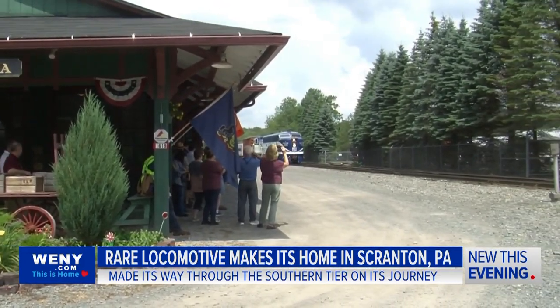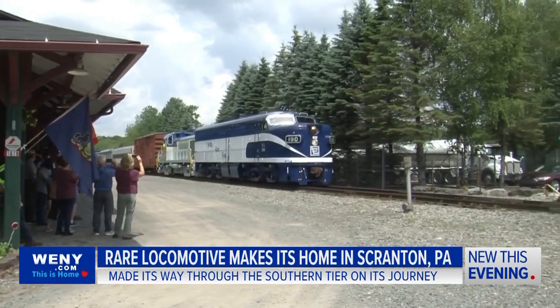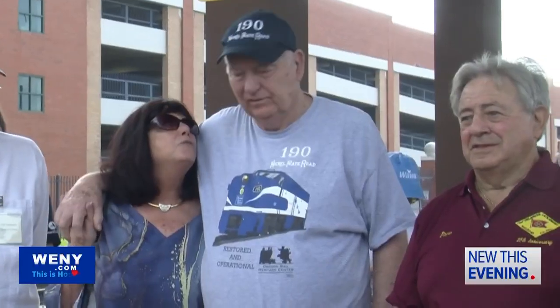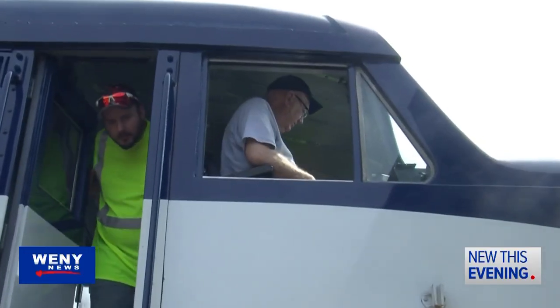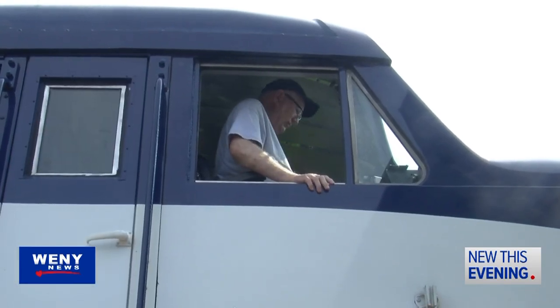On July 11th, 2025, a rare and historic locomotive, Nickel Plate Road 190, returned to life in the Northeast after a 47-year absence. Railroad preservationist Doyle McCormick from Portland, Oregon, was one of the locomotive's saviors. He spent over 20 years restoring the locomotive, helping also to restore a personal memory from his youth.